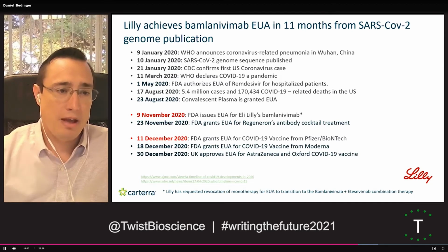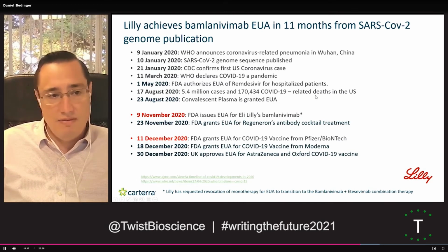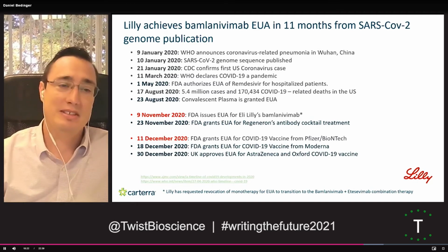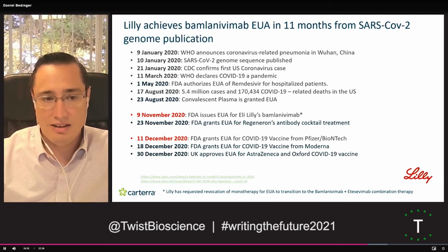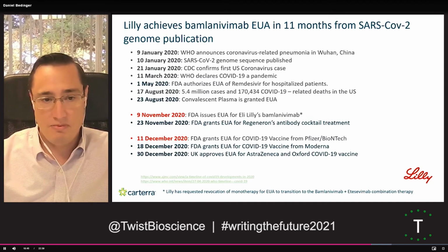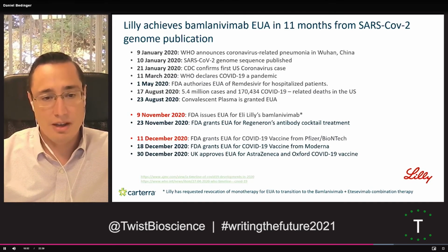And then by August, the US alone had 5.4 million cases with 170,000 deaths. But in August, we had the first real approved working therapy, which was convalescent plasma, obviously not the most easy to access therapy. But on November 9th, only 11 months after the publication of the viral sequence, the FDA offered emergency use authorization for Eli Lilly's bamlanivimab, which is just a phenomenally short time for this type of therapeutic to be developed. Also, it beat the mRNA vaccines to market, which is impressive.